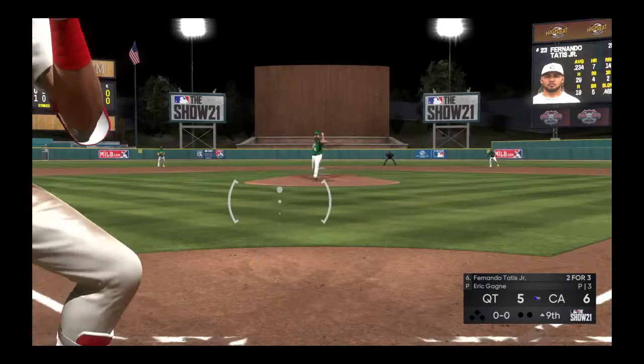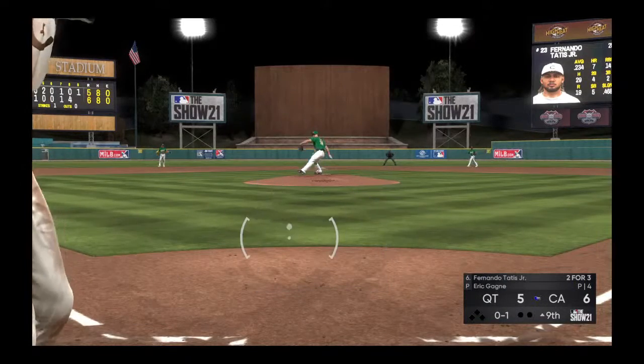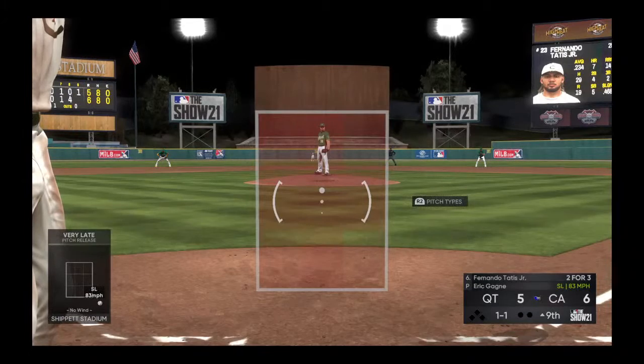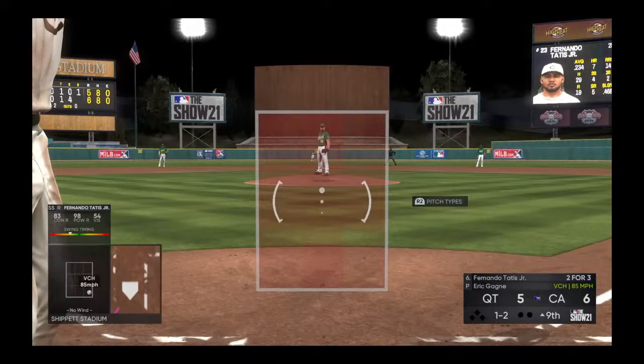At the plate now, Fernando Tatis Jr. So far, 2 for 3 in this one. Down and away, ball 1. As we near the end of this one, it's clear the long ball has played a big role in today's outcome. Dan, D-Row, what are your final thoughts on what we've seen?